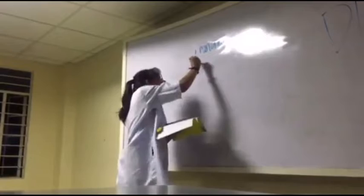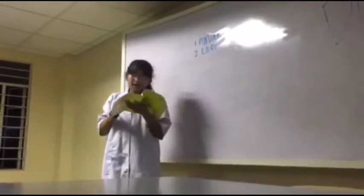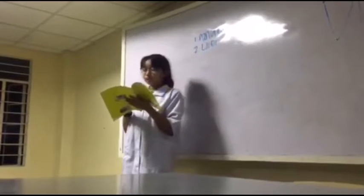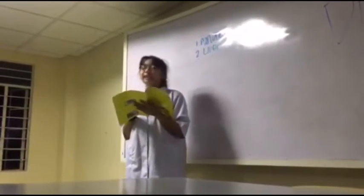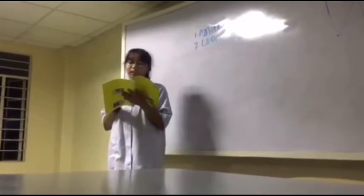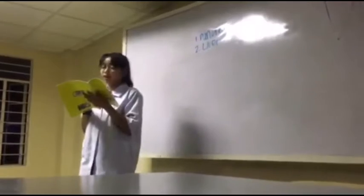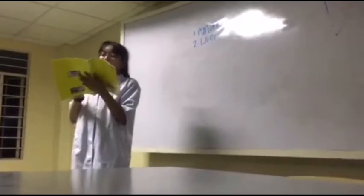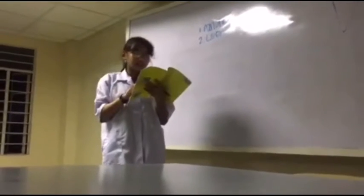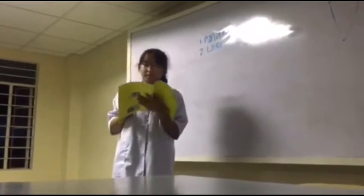Next is the liver. The liver has multiple functions, but two of its main functions within the digestive system are to make and secrete an important substance called bile and to process the blood coming from the small intestine containing the nutrients just absorbed. The liver purifies this blood of many impurities before traveling to the rest of the body.